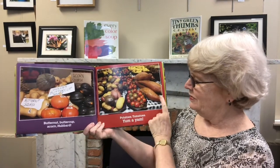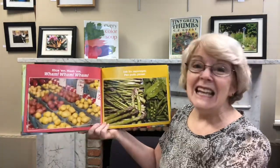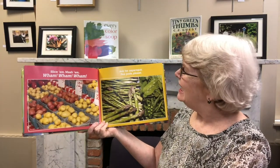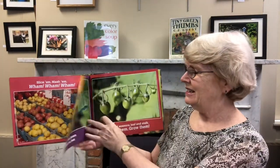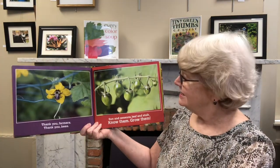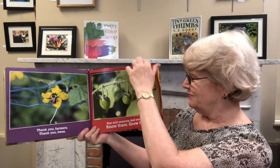Potatoes and tomatoes. Yum a yam. Slice them, mash them, wham, wham, wham. Ask for asparagus. Pea pods, please. Thank you, farmers. Thank you, bees. Sun and seasons, leaf and stalk. Know them, grow them.